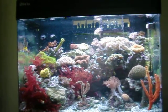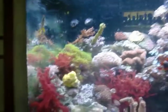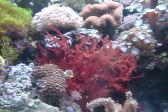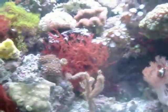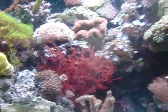No new fish, because this is all about the coral. The dragon's breath kelp that you see, the red here and here and there and back there, it's going kind of crazy. I'm going to have to thin it out before it takes over the tank.